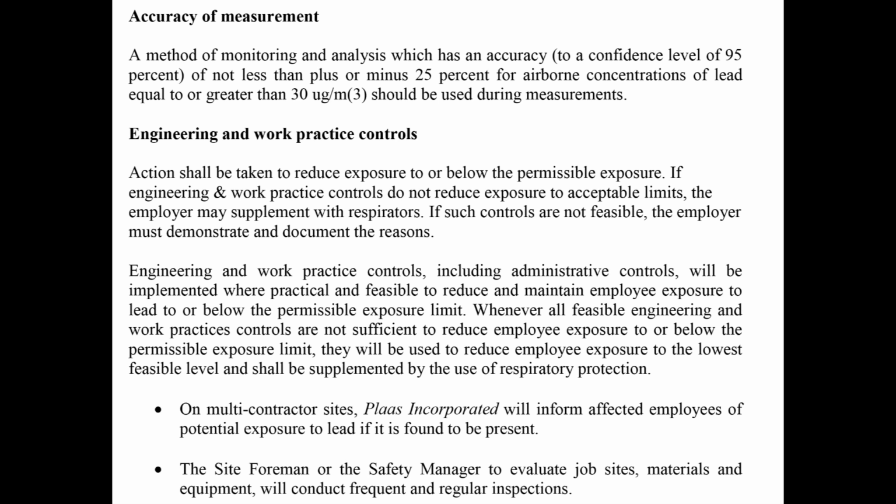If engineering and work practice controls do not reduce exposure to acceptable limits, the employer may supplement with respirators. If such controls are not feasible, the employer may demonstrate and document the reasons. Engineering and work practice controls include administrative controls, will be implemented where practical and feasible to reduce and maintain employee exposure to lead to or below the permissible exposure limit.